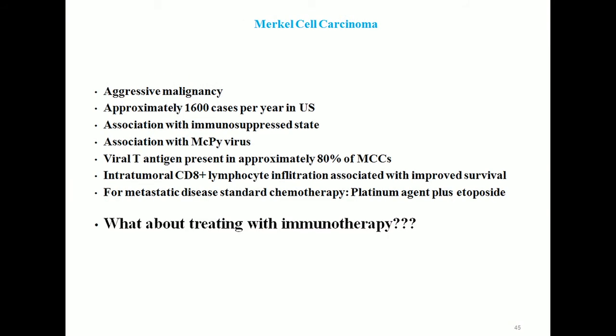And very finally, last 2 slides, everyone knows Merkel cell carcinoma is a rare but aggressive malignancy associated with a novel polyoma virus, association with immunosuppressed state, viral T antigen in approximately 80% of Merkel cells, intratumoral CD8 positive lymphocytic infiltration is associated with improved survival. And we have an active chemotherapy regimen for stage 4 metastatic Merkel cell, platinum agents plus etoposide, extrapolating from the small cell lung cancer literature. But ultimately, when disease recurs or progresses, we don't have great next therapies.